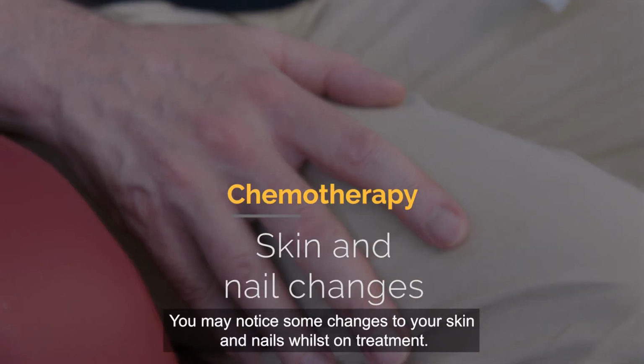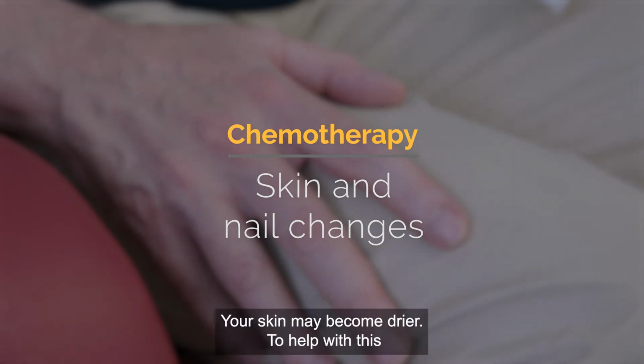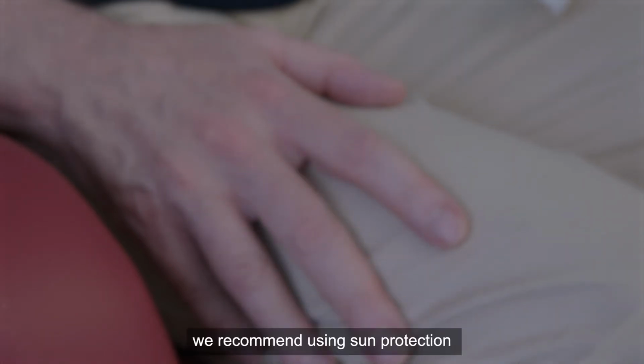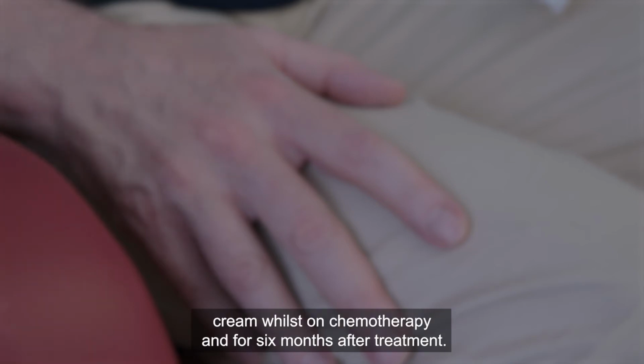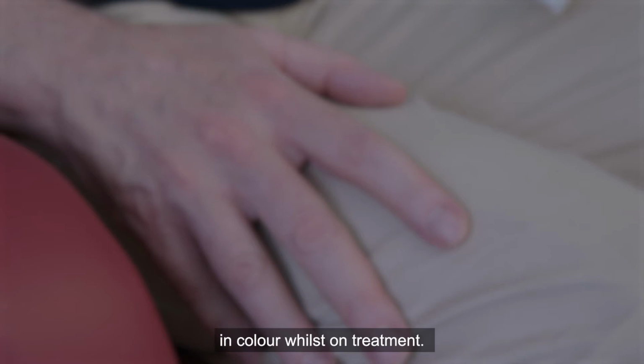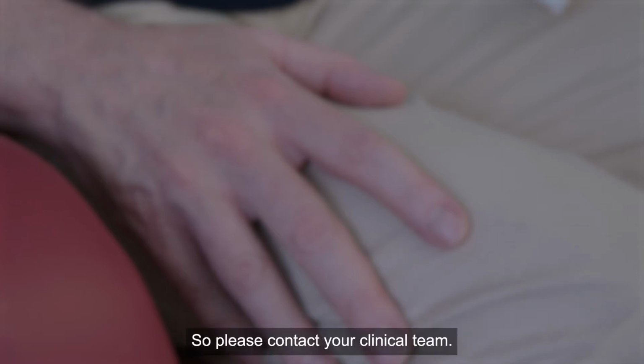You may notice some changes to your skin and nails whilst on treatment. Your skin may become drier. To help with this, we recommend using sun protection cream whilst on chemotherapy and for 6 months after treatment. You may also notice that your skin, nails and veins become darker in colour whilst on treatment. This is usually temporary and is nothing to worry about. If you notice oozing surrounding your nails, it may be a sign of infection. So please contact your clinical team.